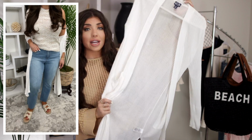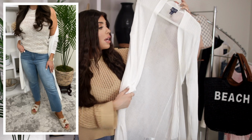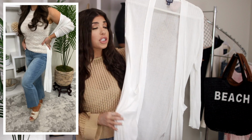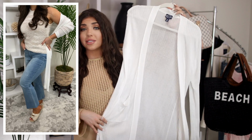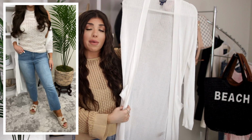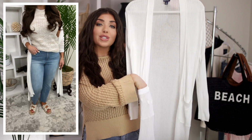I actually have last year's version from Scoop as well, and the main difference is on this open front here, there's no buttons. I actually think I prefer this year's just because I can wear it and it will match anything. It does also have tonal vertical stripes, which is very flattering, along with 2 front pockets.